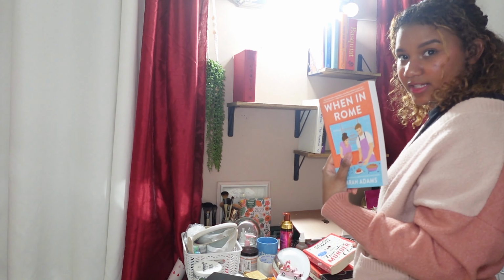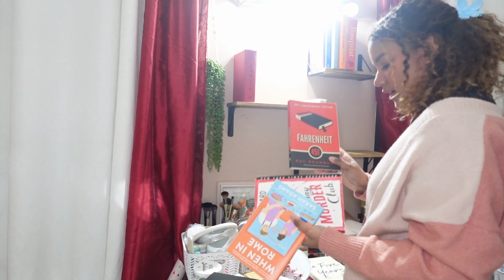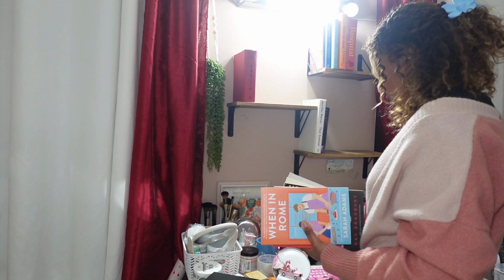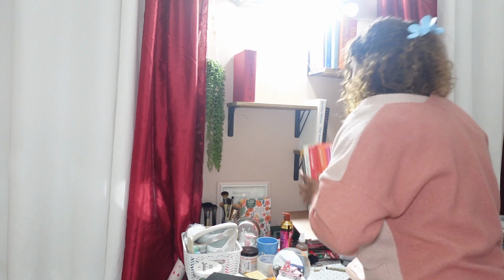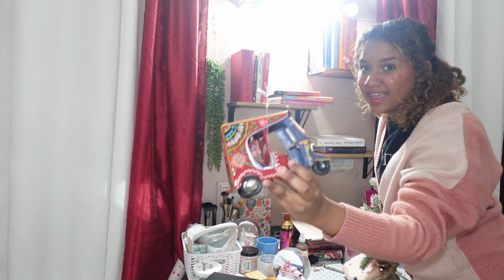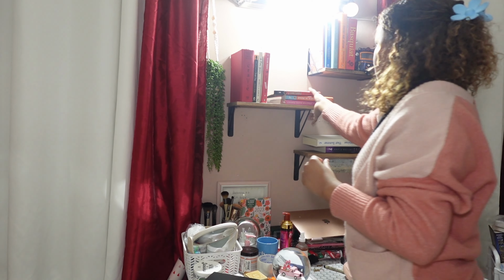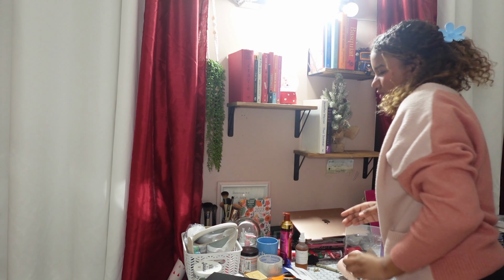When in Rome. Got this in a book bouquet that my boyfriend gave me. So cute. I'm so excited to read it. Fahrenheit 451, Thursday Murder Club, In 5 Years, The Picture of Dorian Gray, Practice Makes Perfect. So these are all books that I need to read. I haven't read them yet. Oh my gosh. Okay. I need to get a book stopper. So this my boyfriend gave me when he went to Pakistan, and it's a rickshaw. Super cute. I'm gonna put it as a book stopper for this one. This for now I'm gonna use this snow globe. And this one I'm gonna use this little Christmas tree for now.